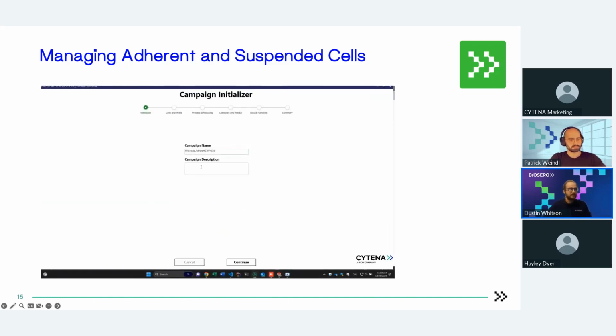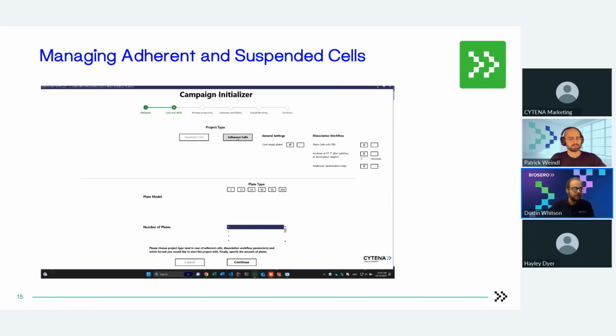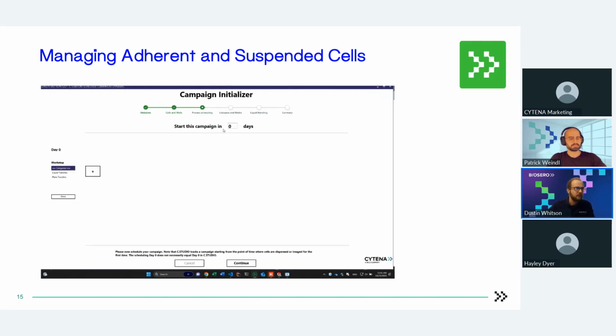So you would start a new campaign, give it a name, enter any information, a description there if you like. Choose no tracking or tracking, as Patrick has mentioned before. So you have the option here of suspension versus adherence cells. And then depending on the selection, we see adherence cells here. You get some contextual parameters you can input, watch with PBS, for example. You can choose the labware and the number of plates as well on that screen.